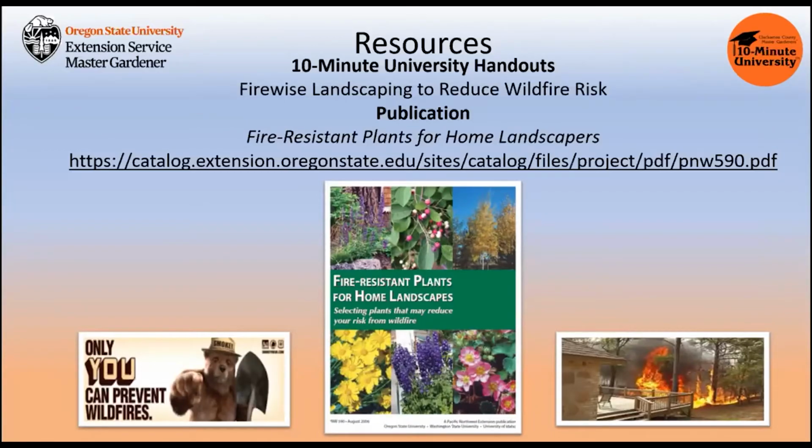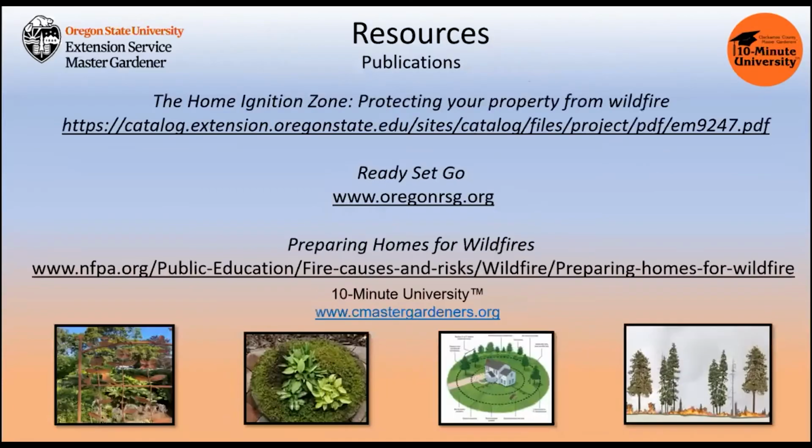This OSU publication, Fire Resistant Plants for Home Landscapes, is filled with photos, charts, and research-based information to help you select the right plant for your Firewise landscape. It has been recently revised and is a wealth of information. These publications also offer lots of great information and practical worksheets to help you assess your readiness in the event of a wildfire.